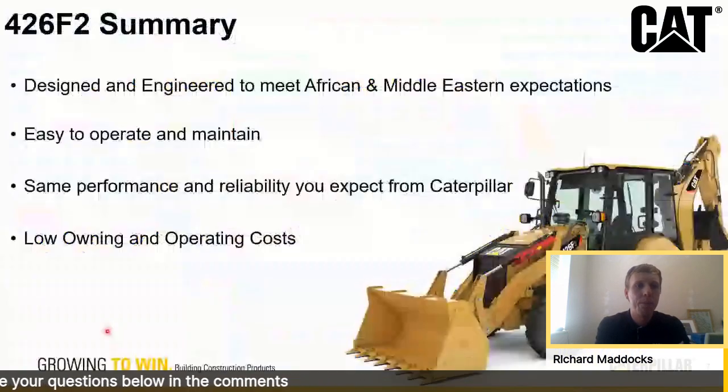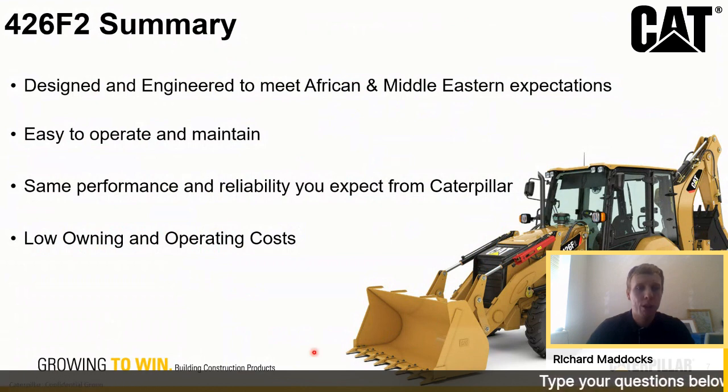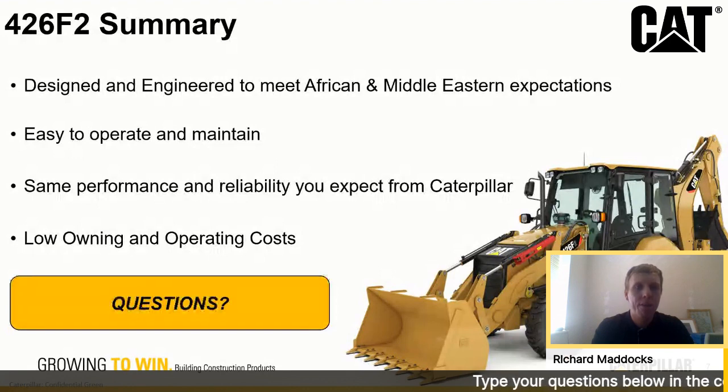So in summary, this machine was designed and engineered to meet the expectations that we see in the African and Middle Eastern markets. It's easy to operate and maintain. You're getting the same performance and reliability that you've grown to expect from Caterpillar machines, and that's coupled with low owning and operating costs. So I could talk about this machine all day. I often do when I'm out there in the field with customers, but I wanted to keep it nice and brief today to allow you to ask us any questions that you may have.